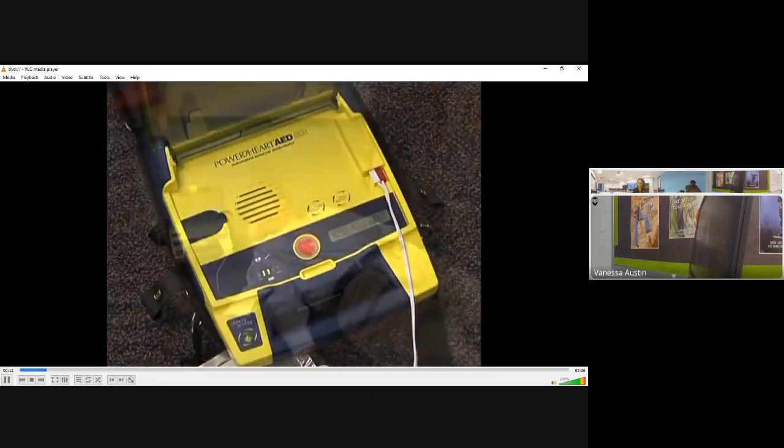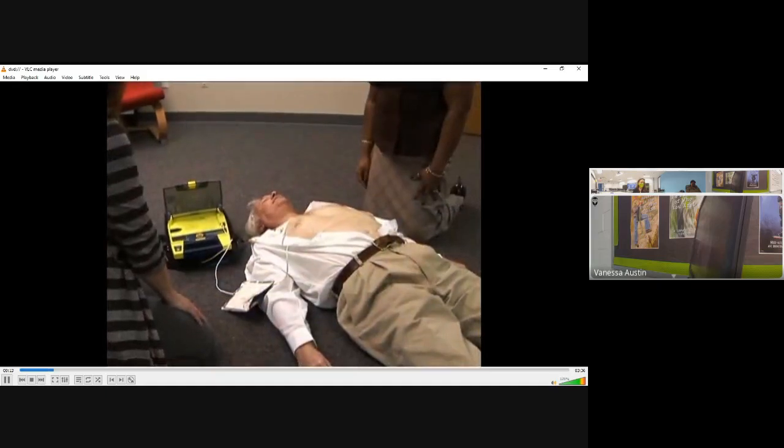Voice prompts tell you each step to perform. You don't need to remember the process.